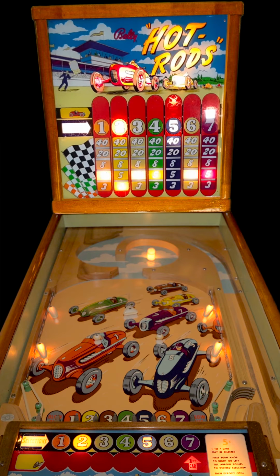Skill versus luck. Two factors you will find in every game. In pinball, the amount of luck versus the amount of skill varies per design. Modern games tend to be more skill-oriented than many oldies.